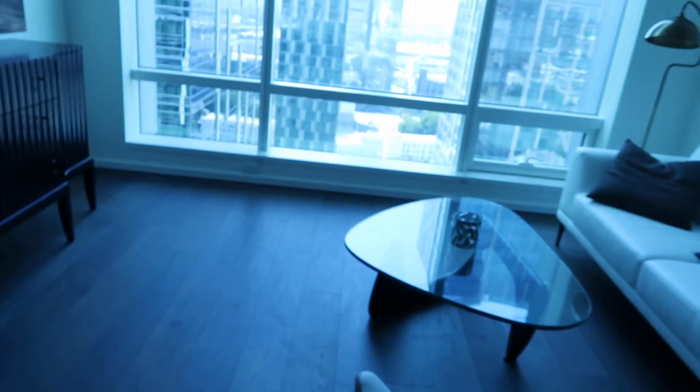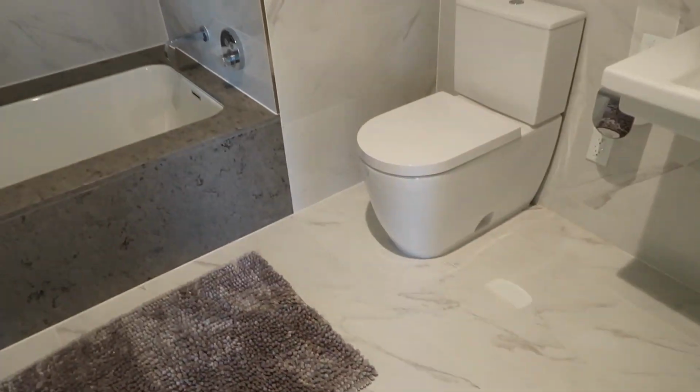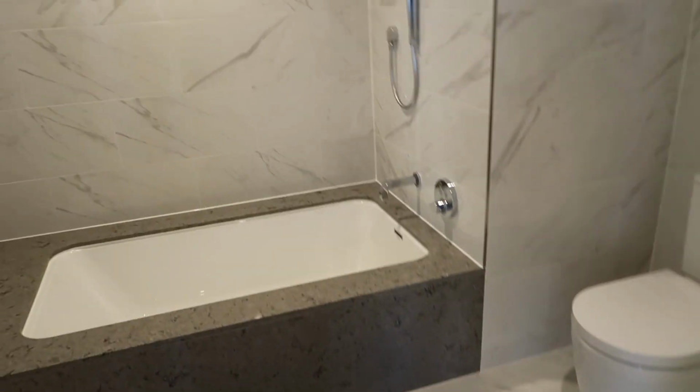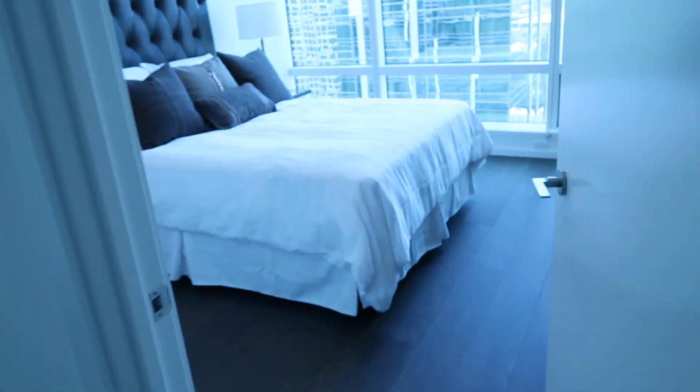Feel free to go around. I'll be here. Okay, thank you. And this is two bedroom, two bath, right? Correct. It's actually a two bedroom, two bath. Okay. Oh, I'm wrong. It's two bath. I'm sorry. No problem. I was counting wrong.